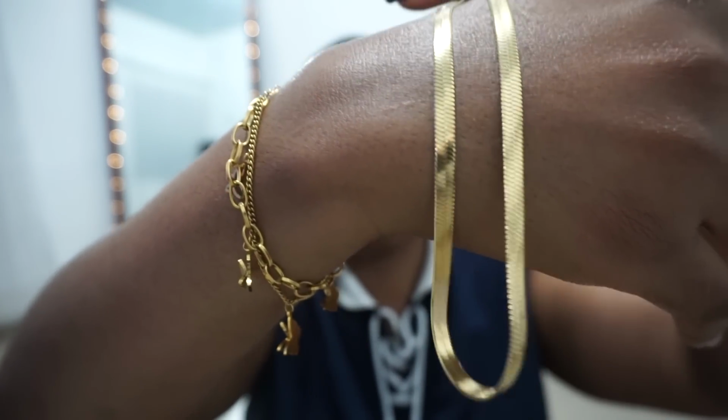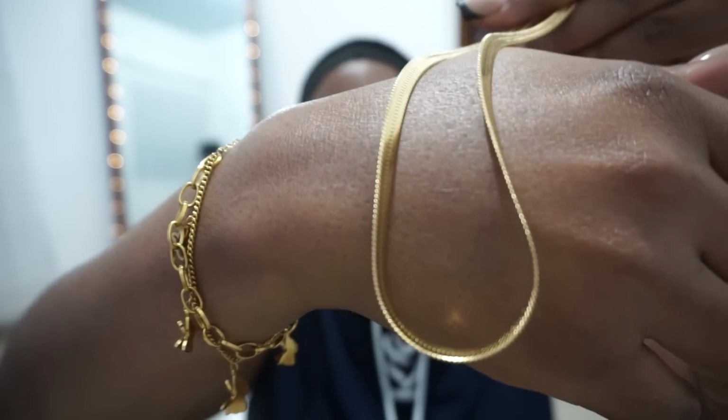I've always wanted one of these types of necklaces, and I support a small business. You know, everybody wears jewelry. You might not all wear makeup, but everybody wears jewelry.